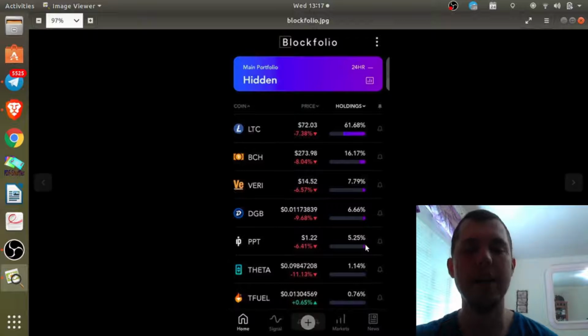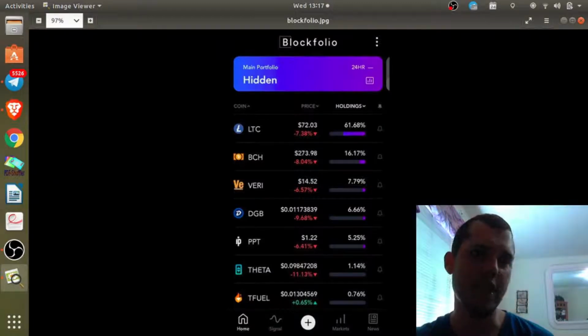Okay, Digibyte is at about 7% here. Populous at about 5%, and then a little bit of Theta, T-Fuel that I got from the Theta airdrop, and then right below T-Fuel I have like 0.5% of Pillar.